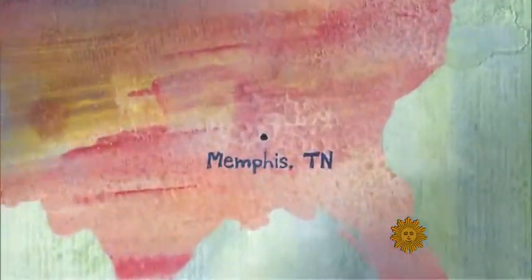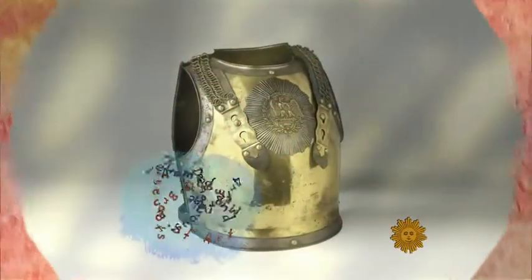But the Brooks Museum in Memphis has a real blast from the past. From old guns to medieval armor, the exhibit, opening in November, connects 1,000 years of weapon making to the natural world. It was art that was, yes, to die for.